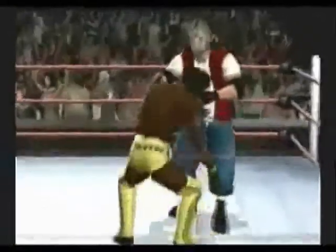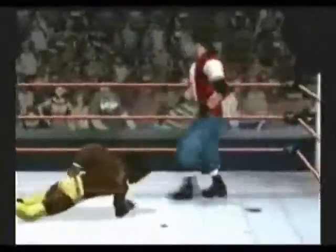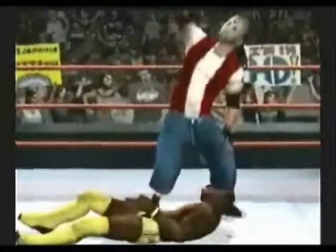And now drags him to the middle. I thought he was going to go for a pin, but I guess he's not done here. About to go for another Backwoods Combo. Showing off his dominance. The Backwoods Combo. And now he's about to go for the cover. One, two, three. And Paul Terror, in his debut with MWE, defeats WWE's Kofi Kingston.